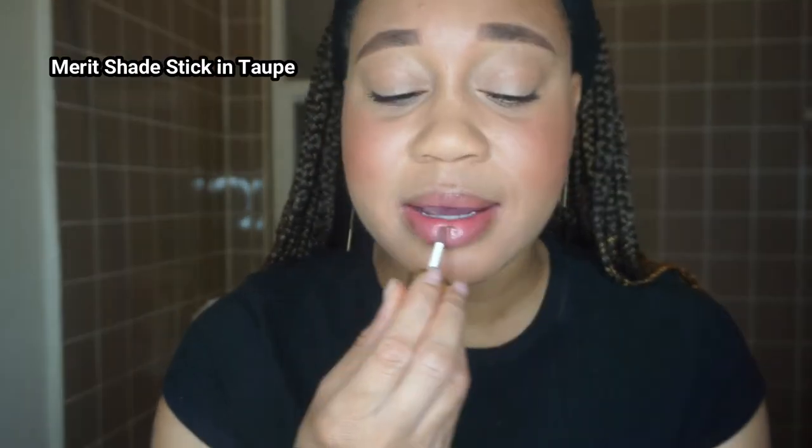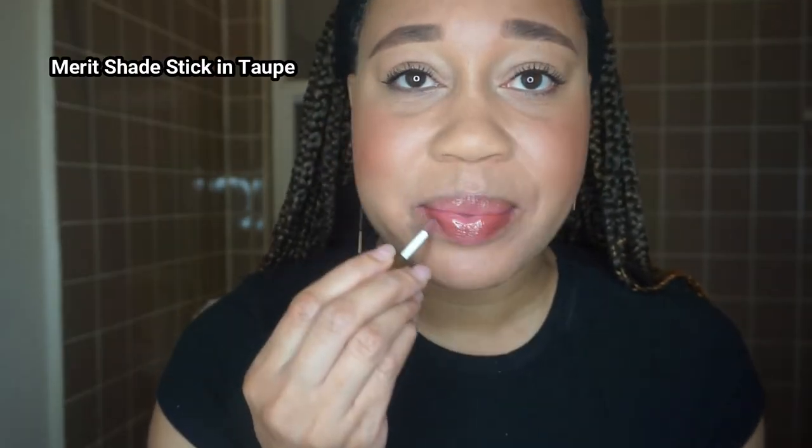And we're going to go ahead and give it a try. So it kind of is like a lip gloss a little bit. Pretty color. So that's what it looks like on the bottom lip, next to my natural top lip color. So it's not too far off from my natural lip, which I like. I like a nice natural tone.